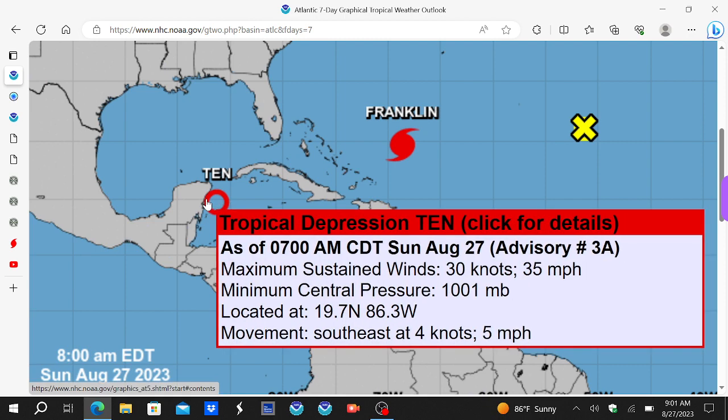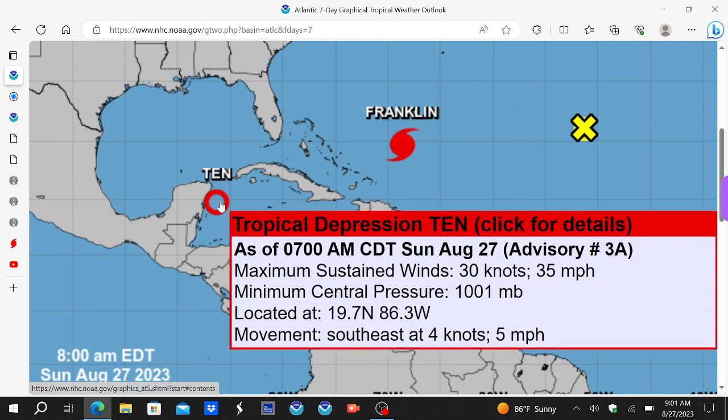So as of 7 a.m. Central Daylight Time, Sunday, August the 27th, Tropical Depression 10 has maximum sustained winds of 35 miles per hour, a minimum central pressure of 1,001 millibars, and southeasterly movement at 5 miles per hour.